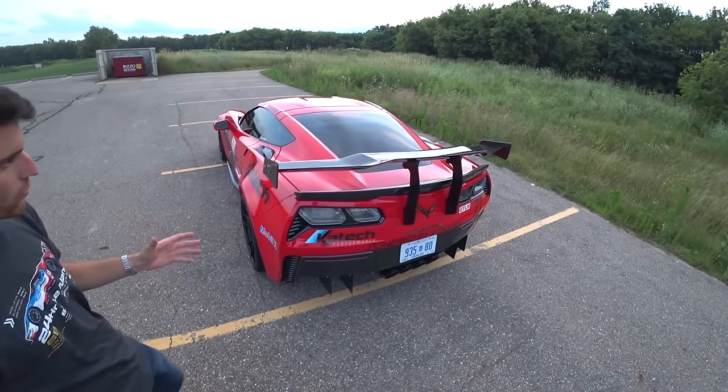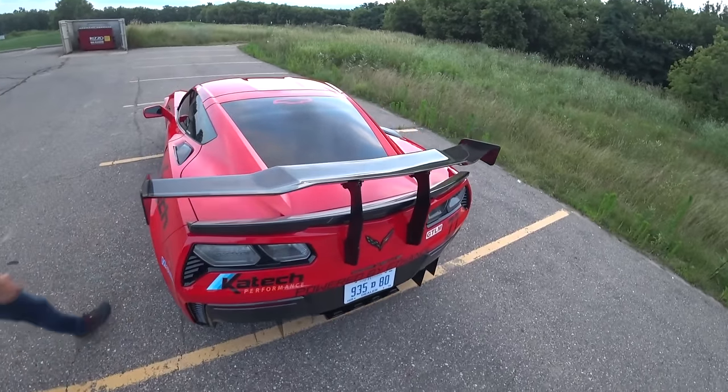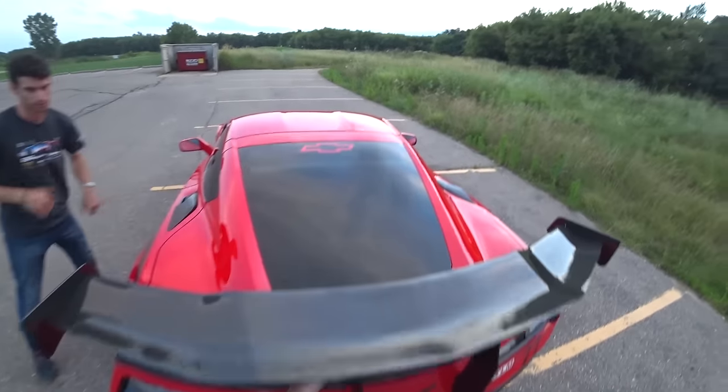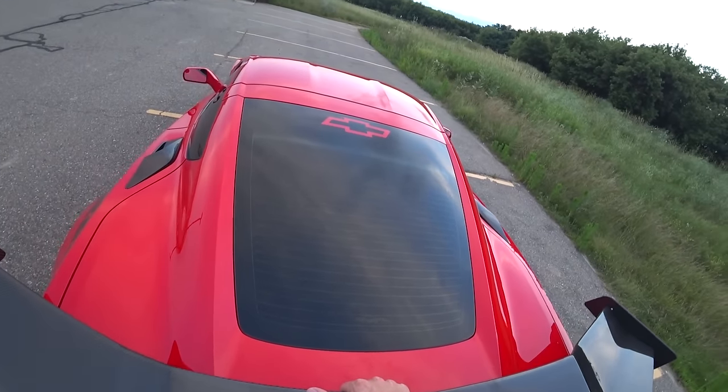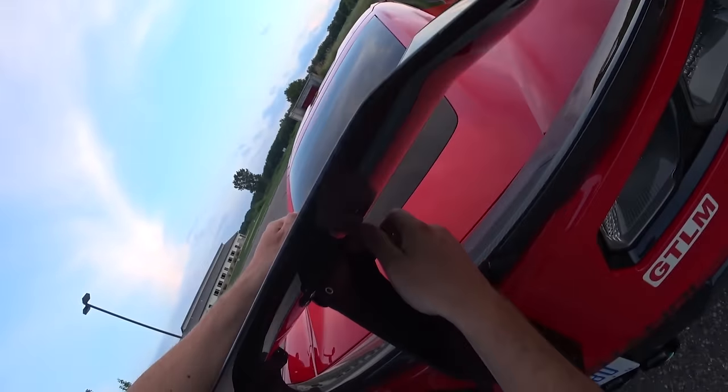Show me just really quickly how this quick release works so you can open up the trunk. Sure. That's pretty neat. We pull a couple of pins on the splitter, or this wing. You can see the pin. We've done this about 8 times already today. But this slips back. It's pretty cool to get for camera. Button there to pop the deck lid, and then you can pop the deck lid and have access to your storage. And you can go golfing. Yeah, you can go golfing.